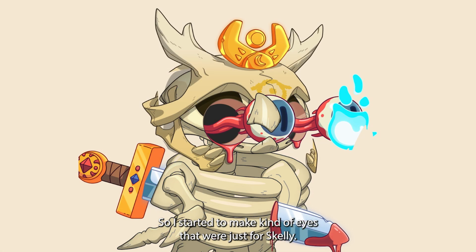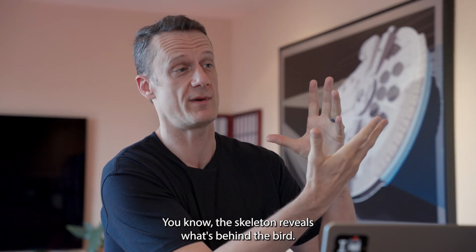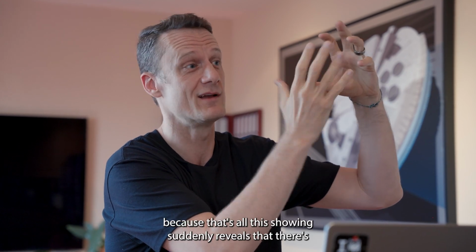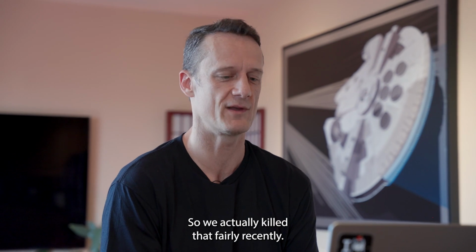So I started to make eyes that were just for Skelly. And then also the clothing didn't really fit. Anything that was behind something, the skeleton reveals what's behind the bird. So if there was a backpack and we only draw that corner of it, because that's all that's showing, suddenly it reveals that there is no rest of it. So we actually killed that fairly recently.